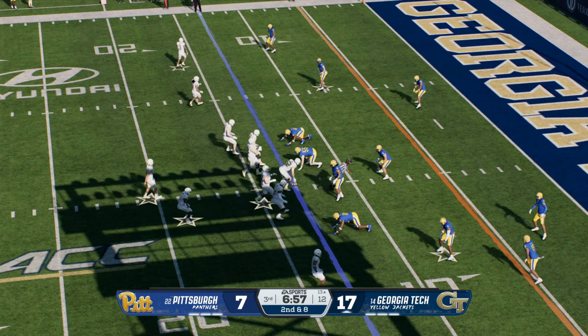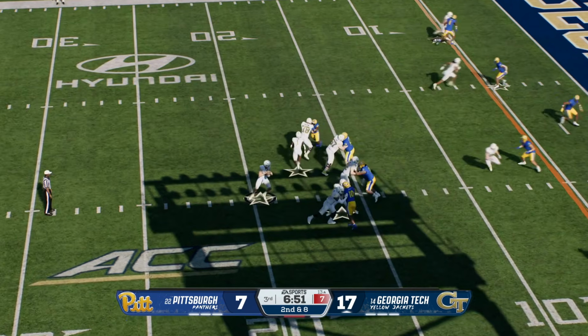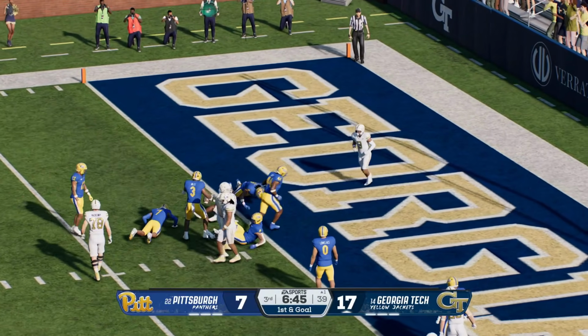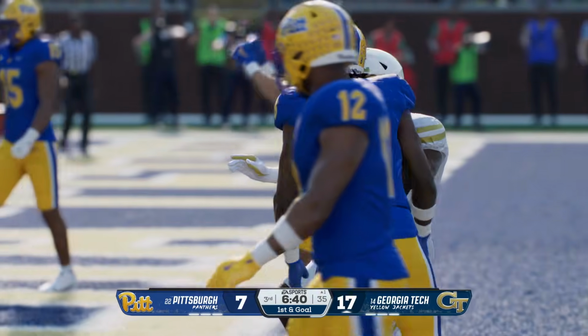Coming to the line on 2nd down. This is important. They want to avoid a 3rd and long. Off the play fake, looking to throw the football. Caught in the backfield. It's Haynes. They bring him down short of the end zone, but this will set up a 1st and goal.